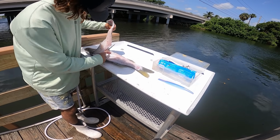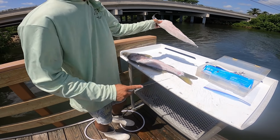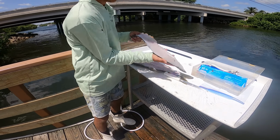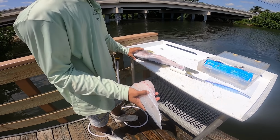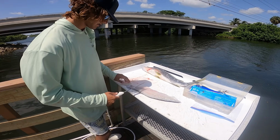Nice snapper. Come right up here. Boom, just like that. That's a beautiful snook fillet. The meat's kind of just like grouper. It's flaky just like that. And now we're gonna skin it.